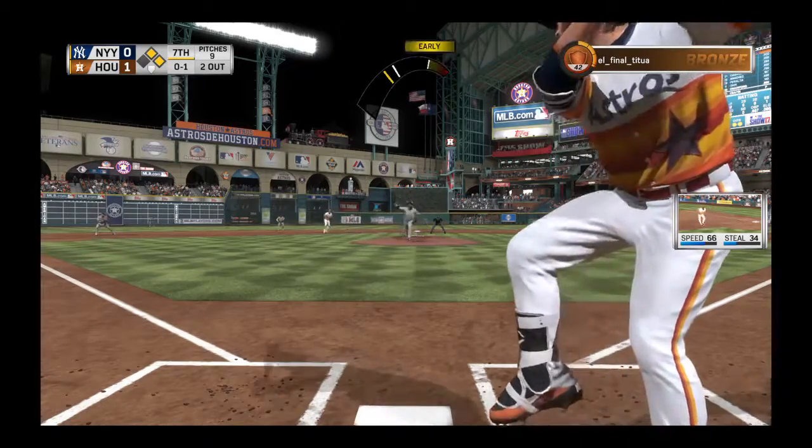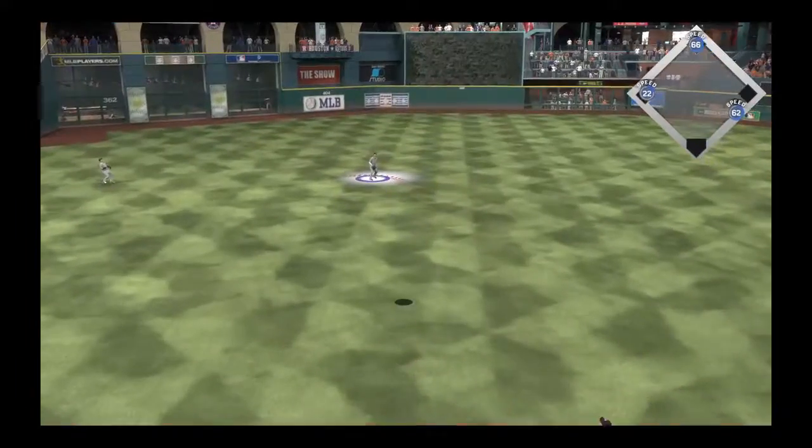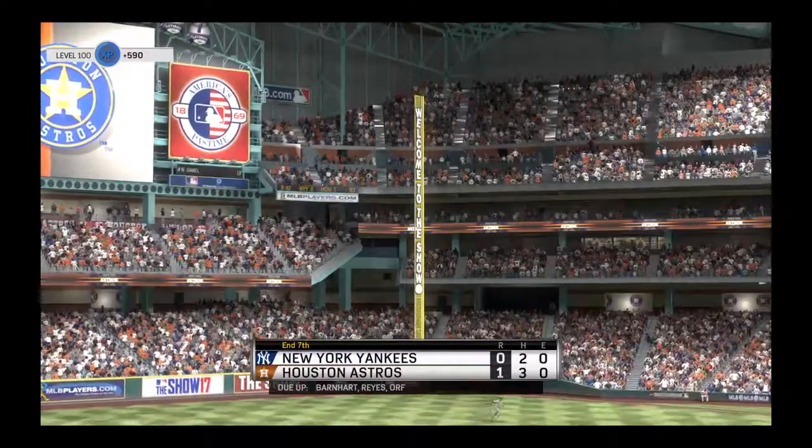Good lead there at second. Here's the pitch. Sent out to straightaway center field. And the 2-out threat will not come to pass as the inning is over.